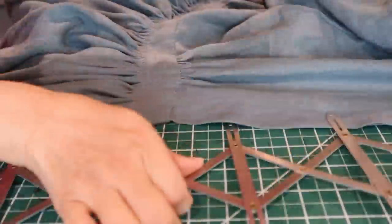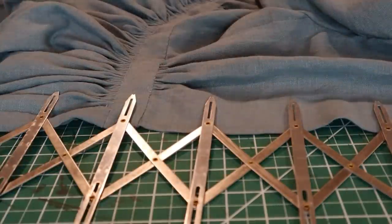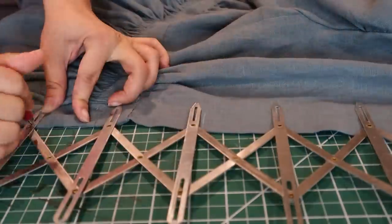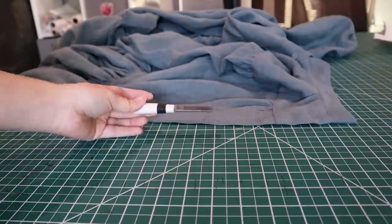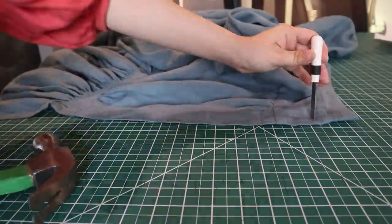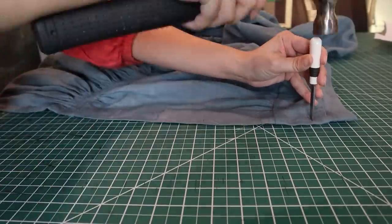I got 8 3/4-inch button molds and covered them, and then used my Simflex gauge to mark where I wanted the buttonholes. Again, I used a machine to make the buttonholes, in this case, my Baby Lock Soprano. I will not make buttonholes by hand. I really hate doing it.